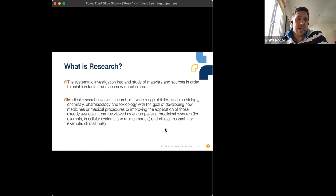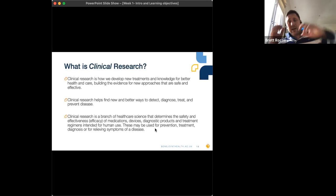So I thought, well, medical research, that's different. And it came up, I think this is from somewhere in Chris Whitty's stuff in the NIHR when he was chair there, basically says, find out new stuff doing something to do with life. Research, including a wide range of fields, biology, chemistry, pharma, toxicology, goal of developing new medicines or procedures or applying these in new ways, can be preclinical or clinical. It's a massive thing. So what about clinical research?